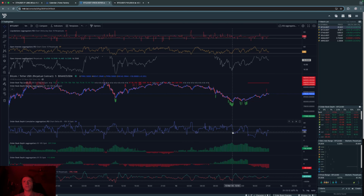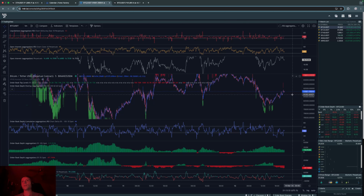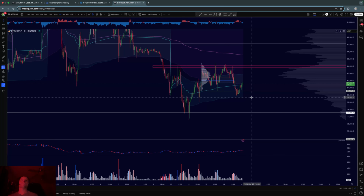Order book depth, you can see it flips green here. Here, it's the bottom of this RSI channel. We had the open interest aggregation also flip to the bottom. That's basically just confirming this liquidation that we saw. So you had a bunch of reasons to get long, but I am already out of that trade, which might be a mistake, I think. But what are you gonna do?